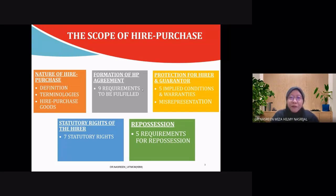And then you've got the protection for hirer and guarantor. Basically, this is regarding the 5 implied conditions and warranties. Another type of protection given is in respect of misrepresentation by the owner or the dealer. And then you've got the statutory rights of the hirer. There are 7 statutory rights. Each statutory right protects the hirer's interest. As I said earlier, it has a bearing on the nature of hire purchase agreement. If you really understand the definition of hire purchase agreement, then you will know why certain statutory rights are given to the hirer. And then we've got repossession, which happens when the hirer fails to pay the monthly installment. So you need to know what the 5 requirements for repossession are.